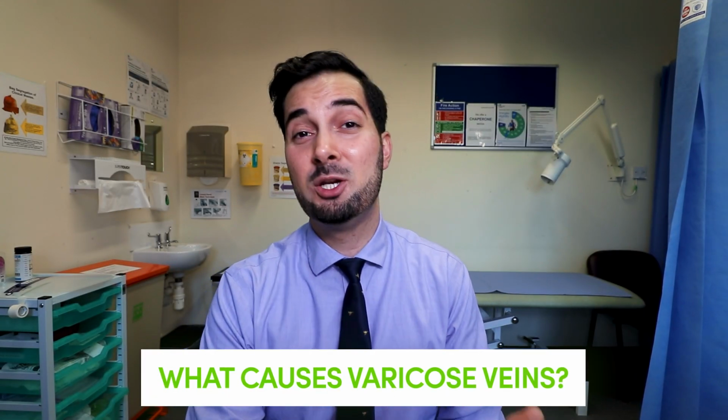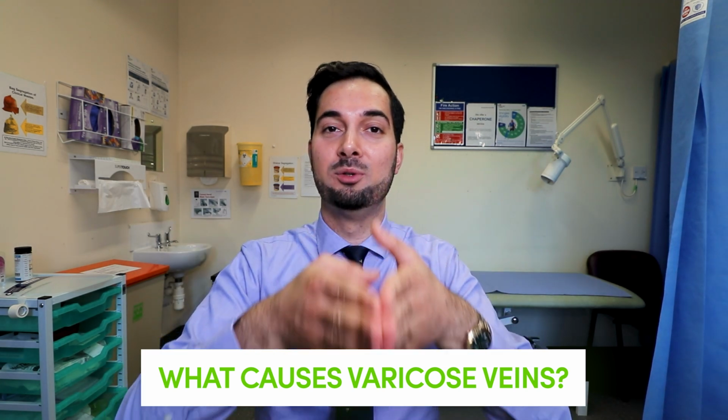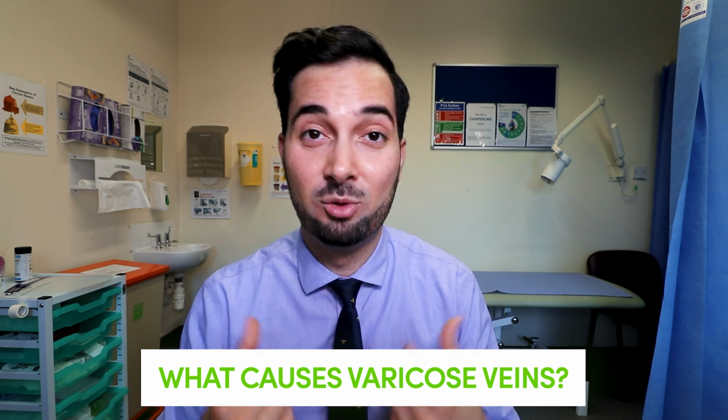So the next question is, what causes these varicose veins? Well, the explanation is quite simple. In our veins, we have these valves, and they open and close, and they prevent the blood from flowing backwards the wrong way. Now as we get older, our veins become less elastic, the muscle gets thinner, and these valves don't work as well. So the valves don't close properly, and the blood gets stuck in the wrong part. By getting stuck there, it causes that bulging that we're all aware of with varicose veins. And unfortunately, once it's happened, it can't snap back into place.